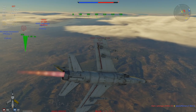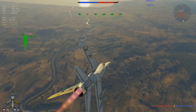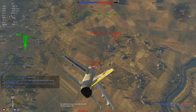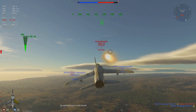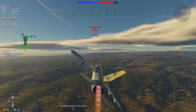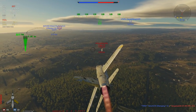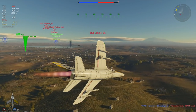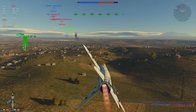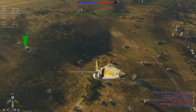Do a little bit of speed back up. Try to get it. Oh, never mind. I was going to say we'll get a missile in at that MiG-15, but we'll fire to him instead. Oh, he's down. He's done. I thought he was done. Is he done? Ooh. That was close.